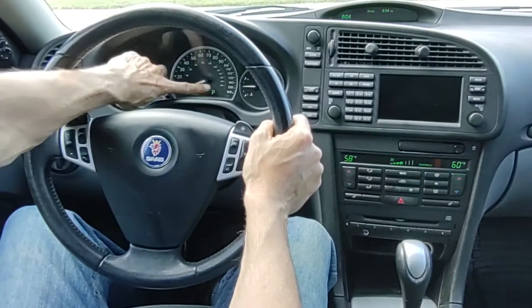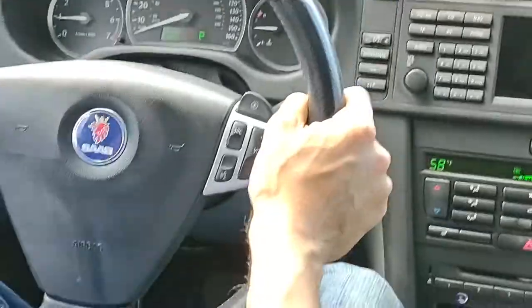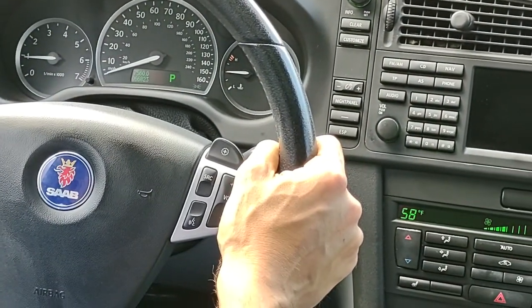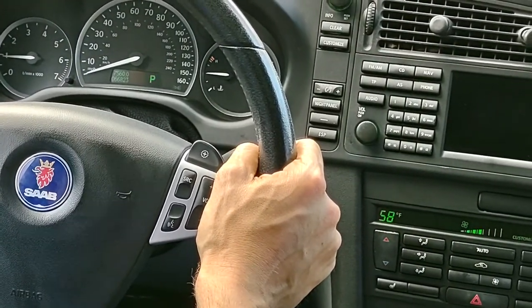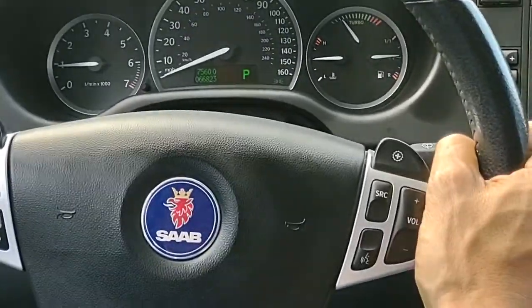The one little green light right here simply means that your headlights are on. They are daytime running lights, so your headlights are on at all times, so that's the only light that will be illuminated. No check engine soon lights. I've had no issues with any check engine soon lights on this car.